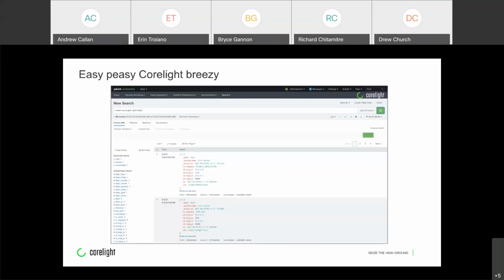We're also Common Information Model compliant, which means that we feed into a lot of the Splunk security data models, including Enterprise Security. So you can also download our TA app from Splunkbase, and that's pretty much it.